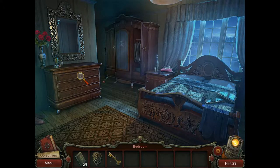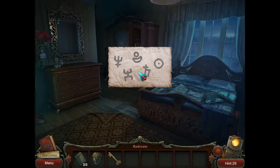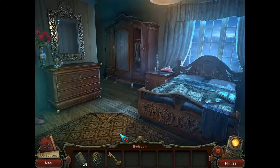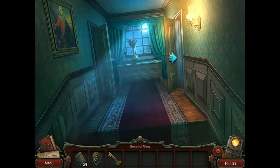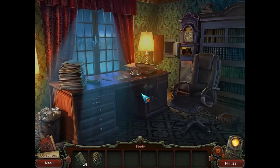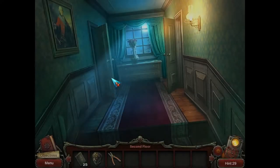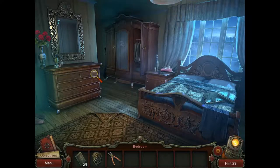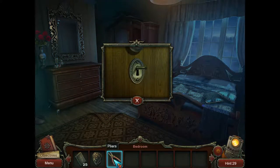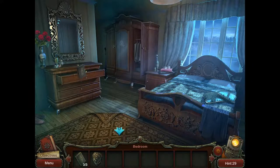We get a key to open up this. Of course not. Where did we need a key? What's going on here? Whoa, okay. But where do we need the key? There's something locked there, of course. And that will give us... pliers? Why do we need pliers? To pull this out. And that's the last book.